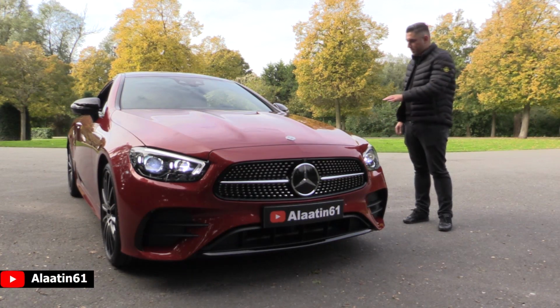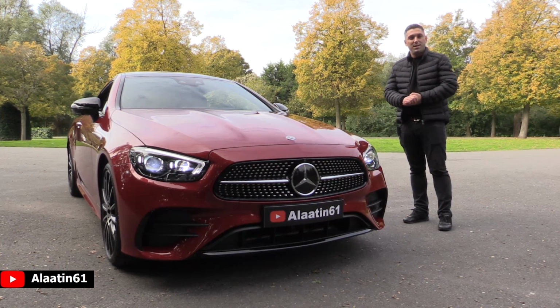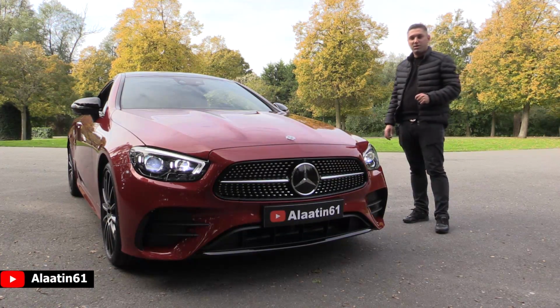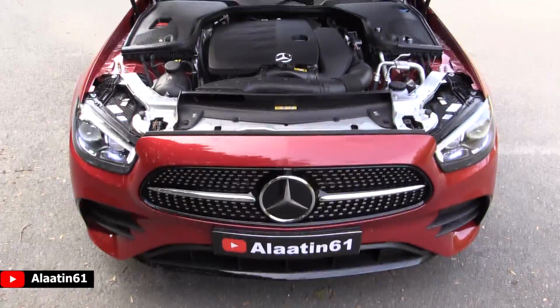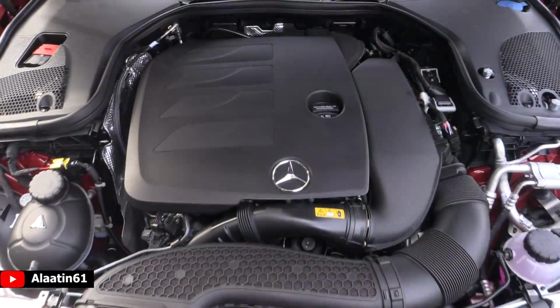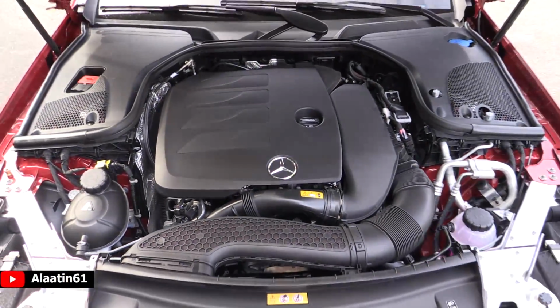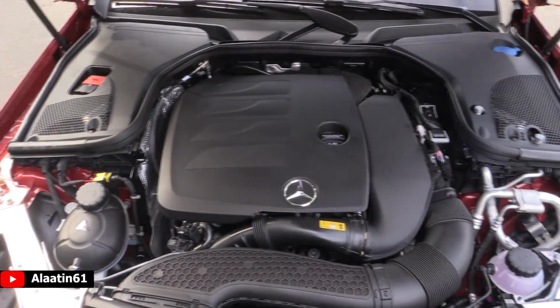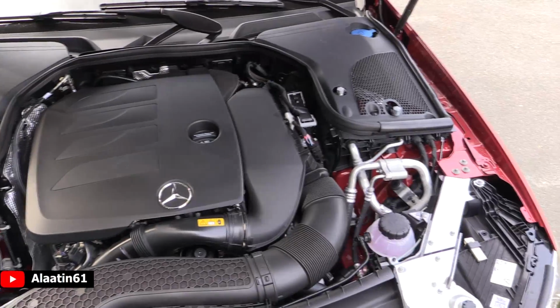First I will give you the specs of this beauty. This is the Mercedes-Benz E200. It has the 2-liter 4-cylinder turbocharged inline petrol engine. It produces 197 horsepower and 320 Nm of torque. It has the rear-wheel drive system, but you can also buy it as a 4MATIC when you buy a more powerful engine. More on that later in the video.